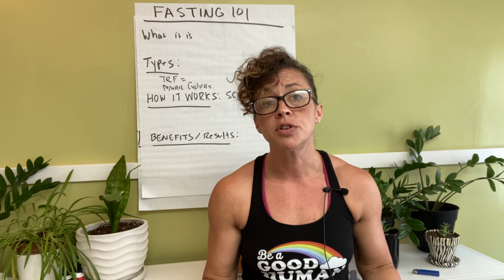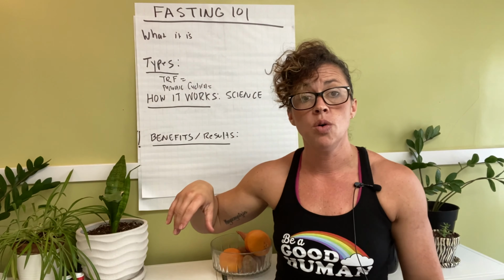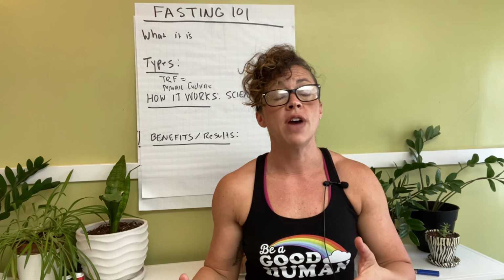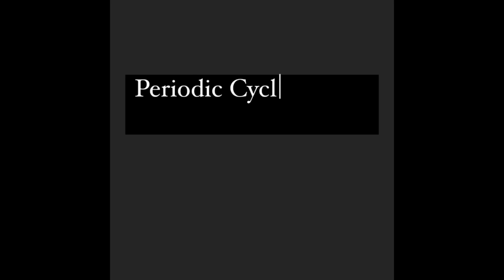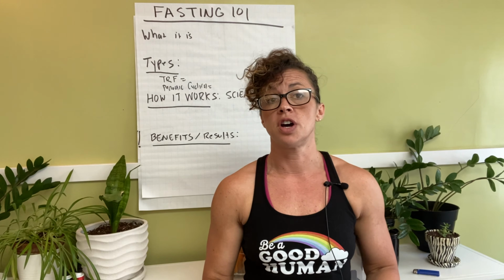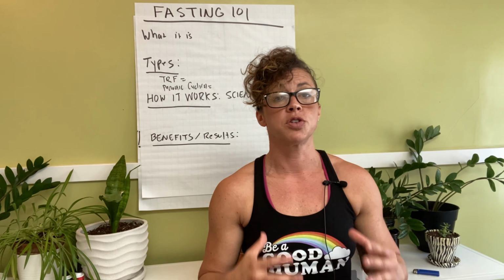So the most popular type of fasting schedule is what's called a 16-8, which means my feeding window for time restriction is gonna be 8 hours. I can eat whatever the heck I want, and then I'm gonna spend 16 hours fasting. The second one is periodic cyclical fasting. It's done 1 to 2 times a week, and it's usually done for about 24 hours. So those are the two most popular types.